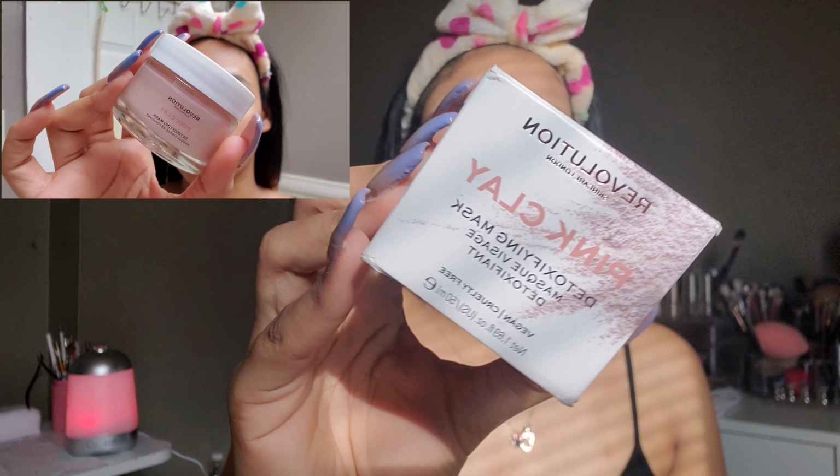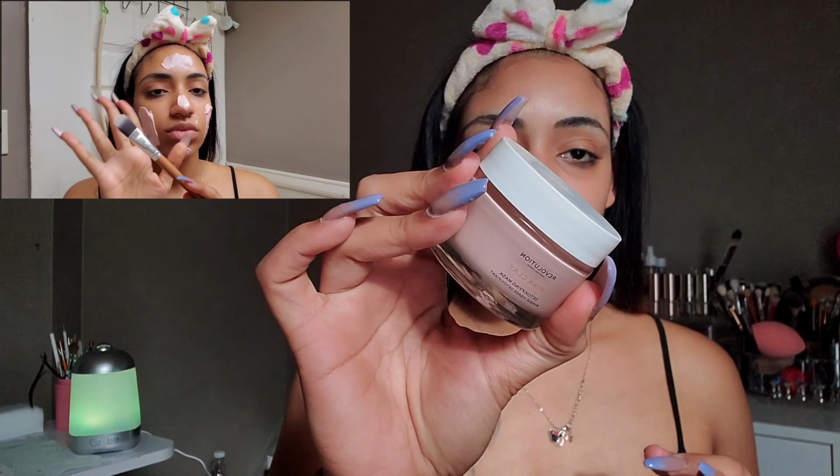So the first thing that I got is from Makeup Revolution. This is their Pink Clay Detoxifying Mask. It's vegan and cruelty free, and this is what the box looks like. And my face, I just did the mask, so I will have a clip right here somewhere of me doing the mask. And this is what the actual container looks like.